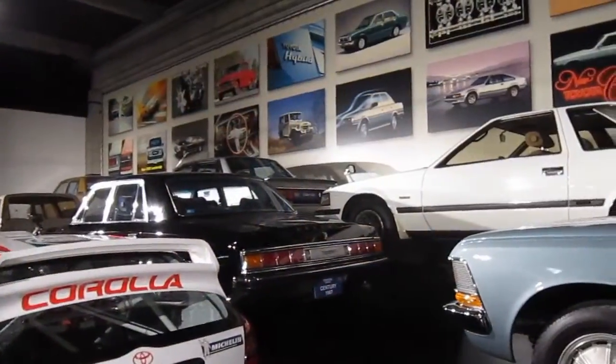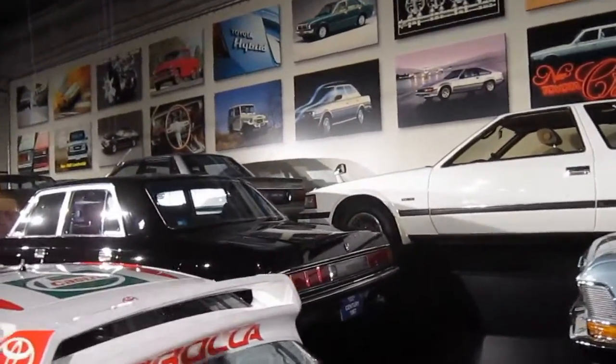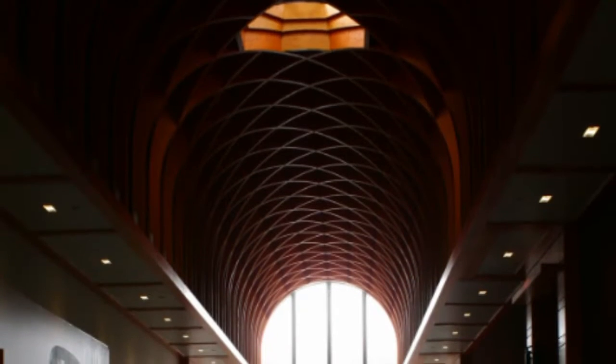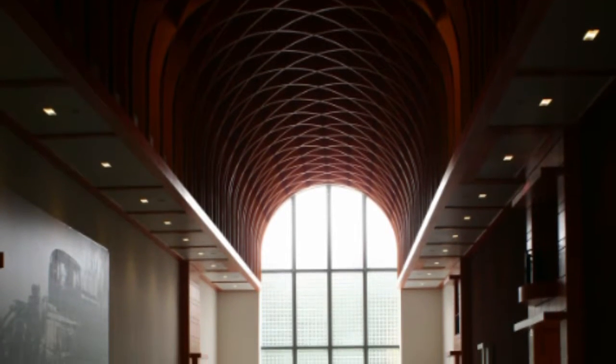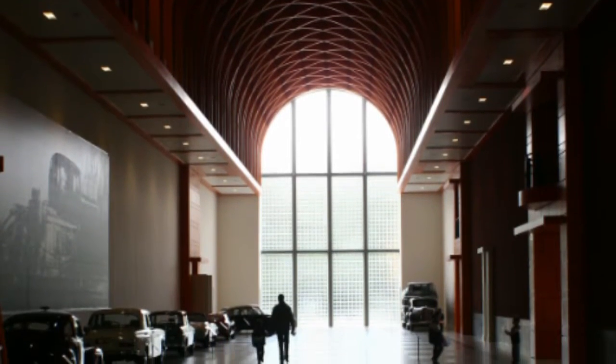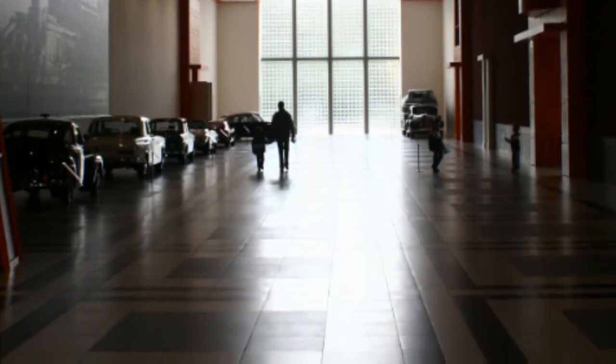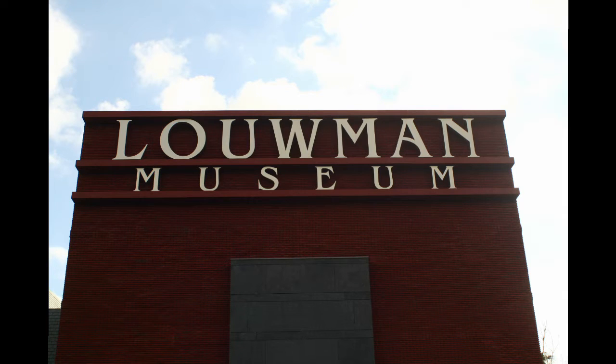Check. Dr. Soichiro Toyota's company Century. Check. Dr. Soichiro Toyota's desk. Check. We can only dream of owning one single car out of this amazing collection. And if you're in The Hague or nearby, I would definitely recommend going to the museum. It's definitely worth it.